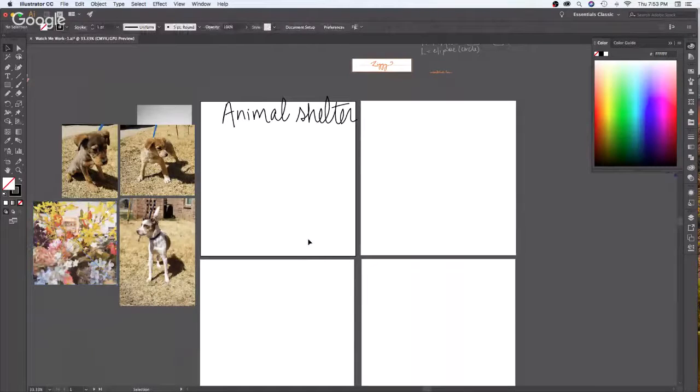And so I'm going to do kind of a little mini portrait of each one of these dogs, and then just give it to them and start doing more animal portraits for the animals that get left there.